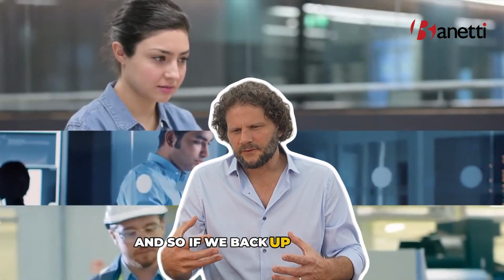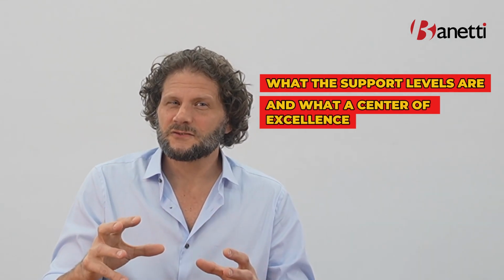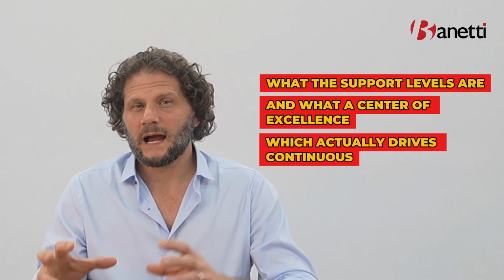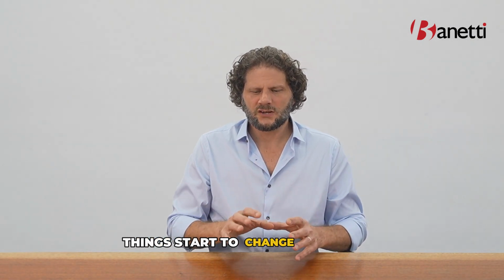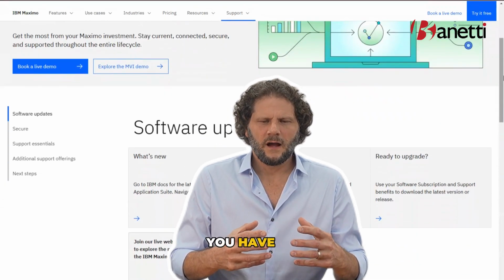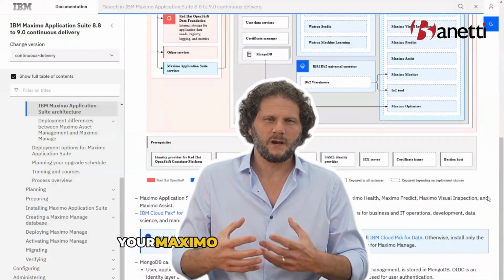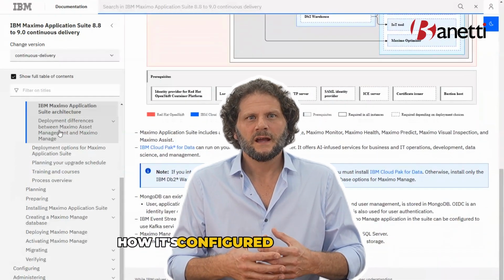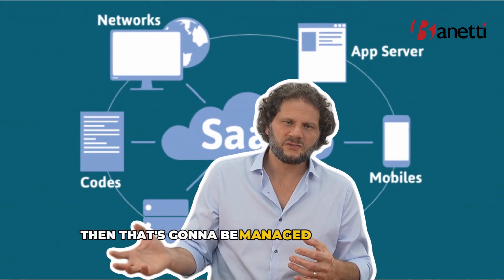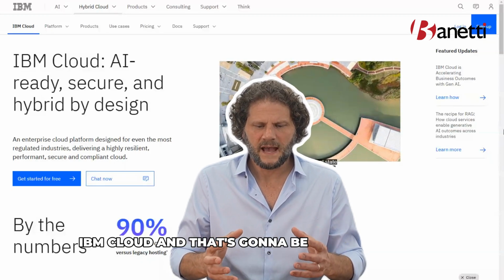And so if we back up from that and we step back and we take a look at what the support levels are and what a center of excellence, which actually drives continuous return on investment, looks like, things start to change a little bit. So let's start with those support levels. At the most basic level, you have support for the infrastructure of whatever is running your Maximo in that environment, how it's configured. If you're SaaS, then that's going to be managed by your cloud provider, whether it be Banetti Cloud, IBM Cloud, and that's going to be managed there.